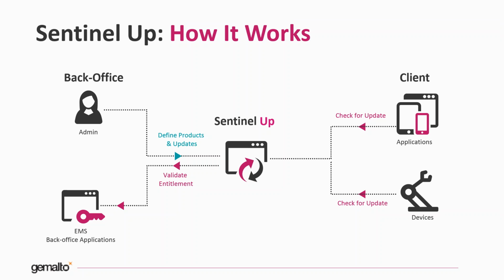Maybe you want to monetize your updates and encourage your customers to pay for your maintenance or pay the subscription fees, or maybe you charge something more for getting this continuous value out of the software you provide, and that's something we can check for. And we can check with any back office application.